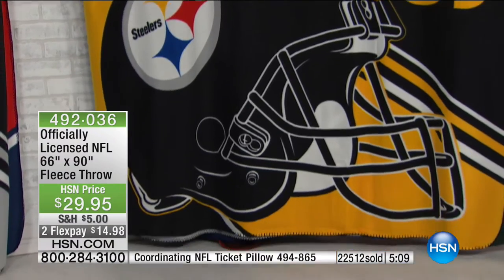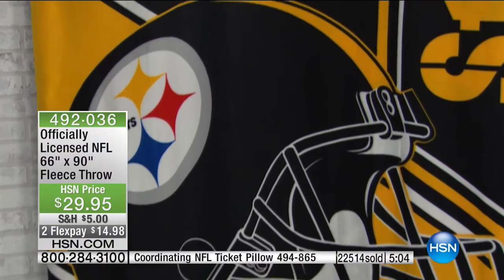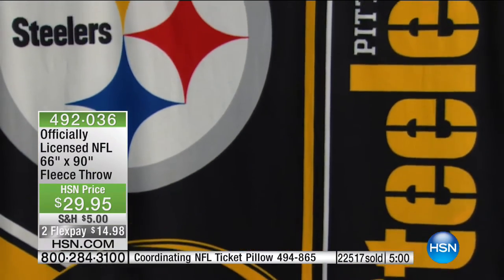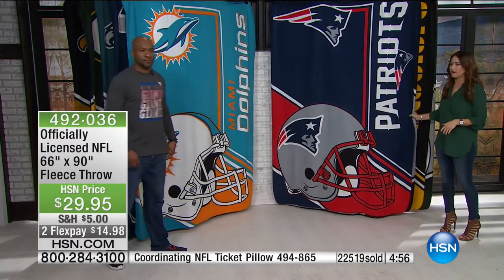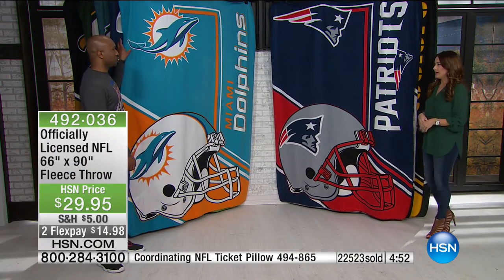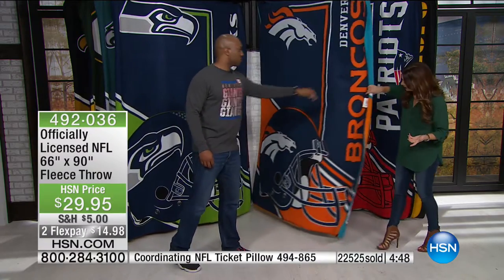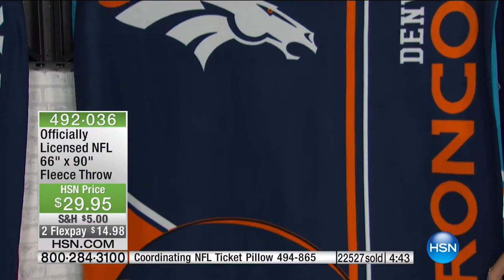All right, we'll take a look at your Steelers. Can we bring the Cowboys pillow? I would love to show that one off as well next to the blanket, because so many of you are picking up the coordinating pillow to go with the throw. And why not? What a great way to add. If everyone's coming over to your house to watch the game, how cool is that? You've got these oversized pillows that are designed to look like a ticket and complement your HSN exclusive throw licensed by the NFL.